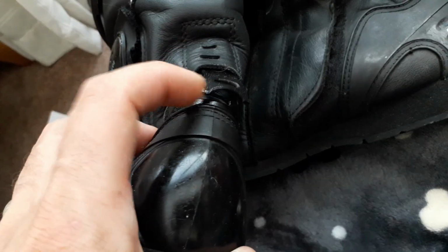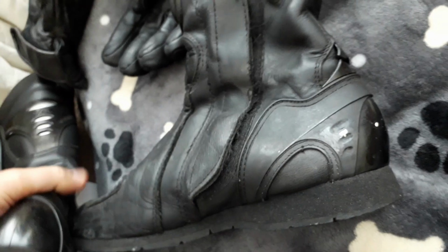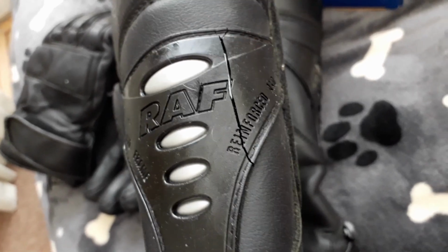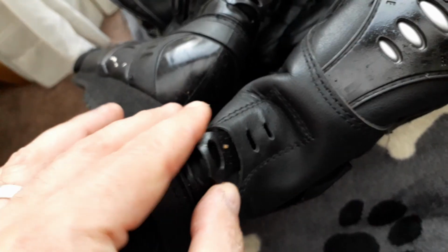These have got a little bit of breakage there, and I think there was a little bit of breakage somewhere else there. But I was aware of it when I bought it, and bartered it down accordingly. Yeah, that's gone almost. What's the point of that? It's just like a little label in there. Perhaps it's just a little sort of stiffener thing.